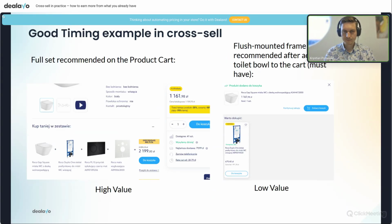Another example of the good timing in a cross-sell, you can see the bathroom industry, full set recommended on the product card. Maybe starting from scratch, you are looking for the toilet bowl, and at the bottom of the product card, you can see that you have the full set of each element that is necessary to install the toilet bowl.